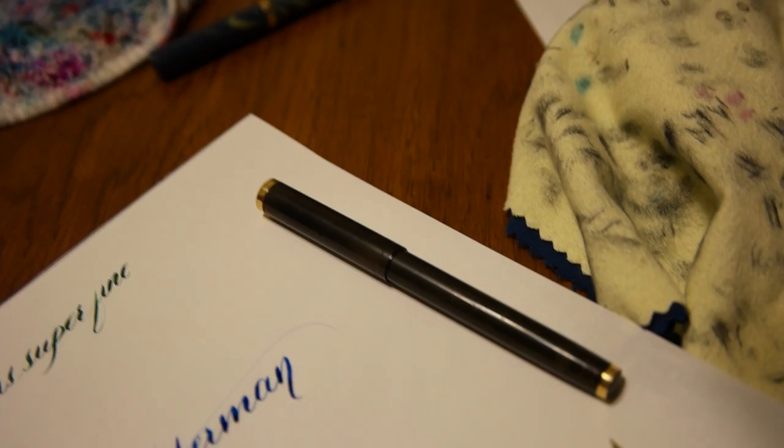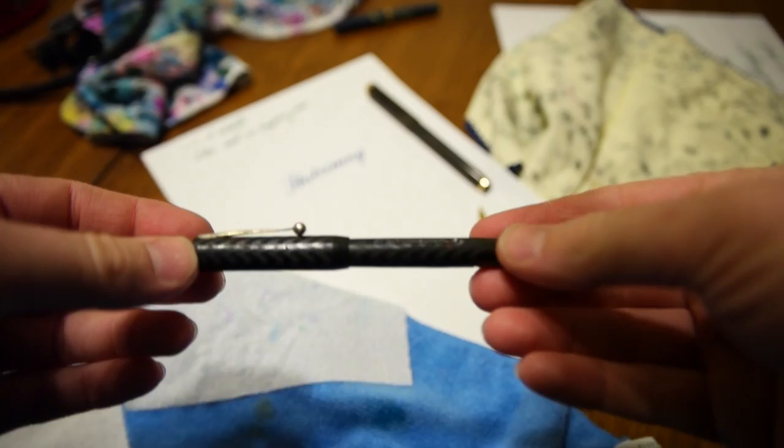This is one of my favorite 52s. Just love that nib. It's not that flexible. Pretty flexible, but nothing crazy. This Schaefer, probably gonna be for sale soon. It's also super flexible.